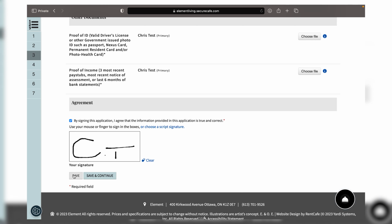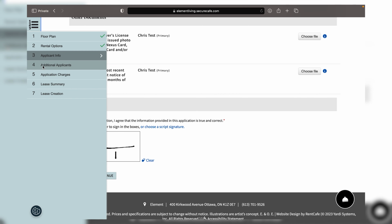And then we're able to save and continue. That would then bring us to step 4. Step 4 is if you have an additional applicant, let's say a partner or a sibling. Then you're able to go here, select additional applicants, and you can send them an invite. So you'll put their first name, last name, phone number, and their email.